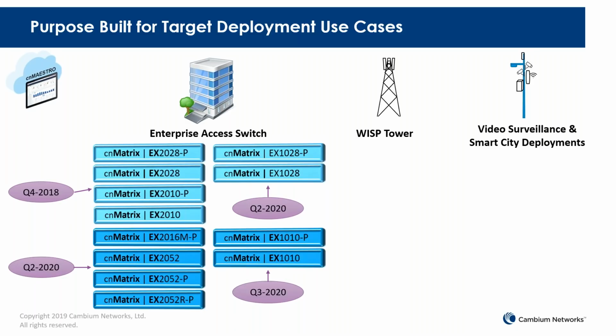What we're releasing in August is our 8-port switches. So we have 24 and 8-port switches that we've been shipping for a year and a half. That's our 2K family. And now we're introducing the 1K. All right, so that's our enterprise portfolio as it looks today. And we're still working on new SKUs to add to this as well.